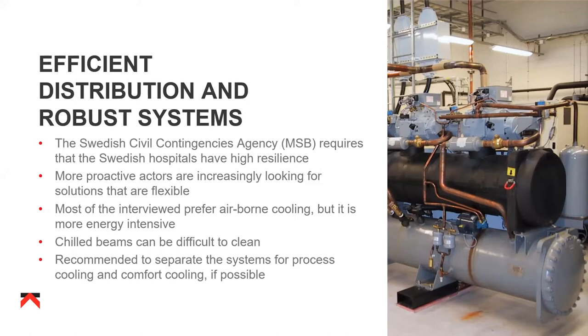However, there are environments where shield beams can be a good alternative, especially if the airflows are lower and in draft-sensitive environments. It's recommended to separate the systems for process cooling and comfort cooling, if possible, since process cooling often is needed 24 hours a day, all year round, while cooling in general is more seasonal.